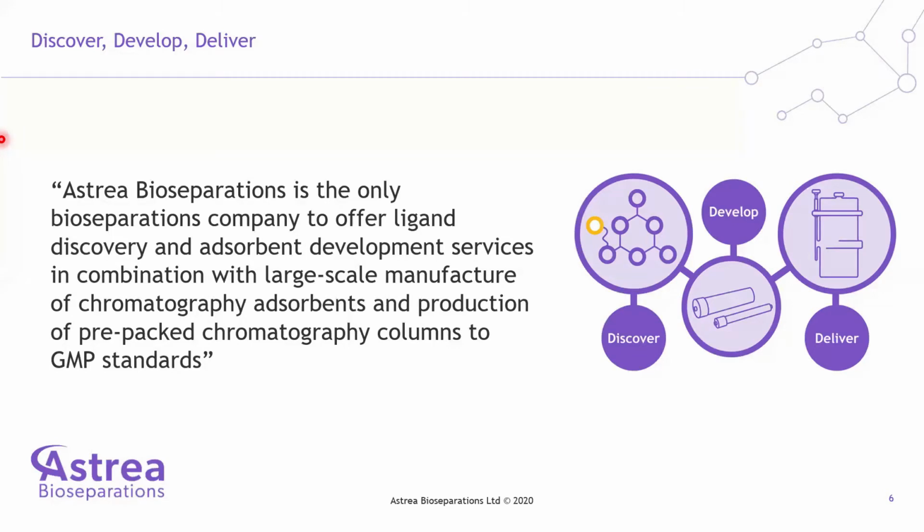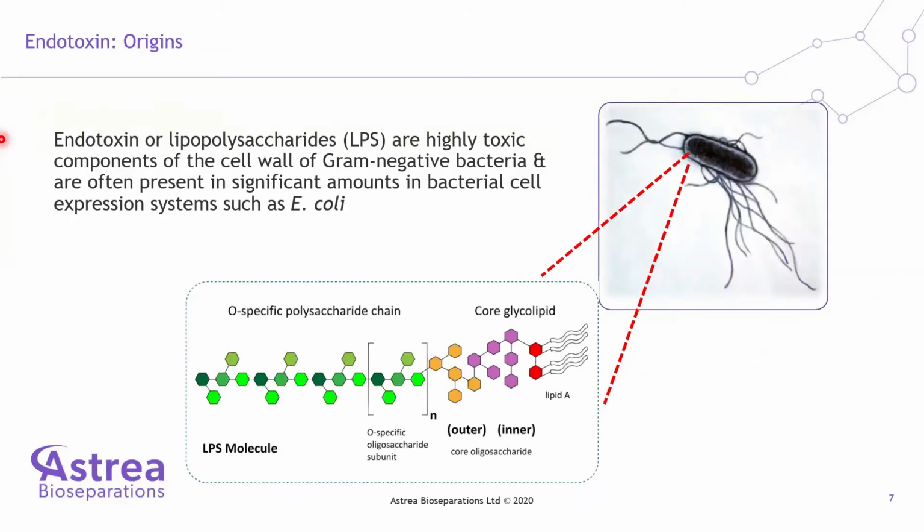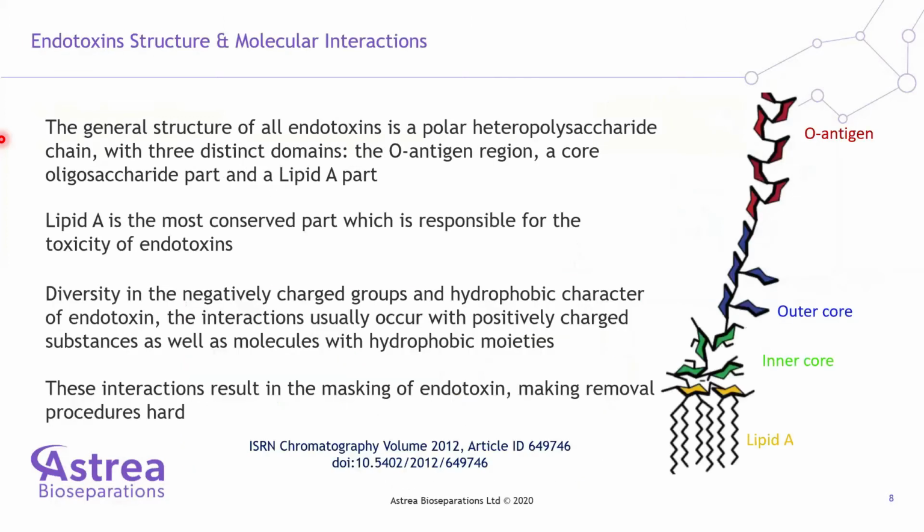So today, going back to the subject of the seminar, I'm going to talk about endotoxin removal. Endotoxins, or lipopolysaccharides, are highly toxic components of gram-negative bacteria, and they're quite often present in large quantities when one uses extraction systems such as E. coli. I mean, we still use that for recombinant protein production.